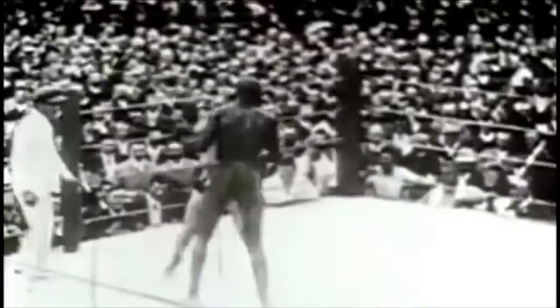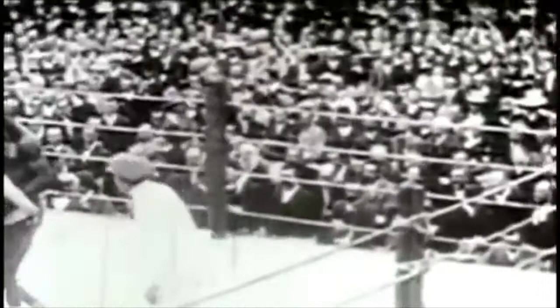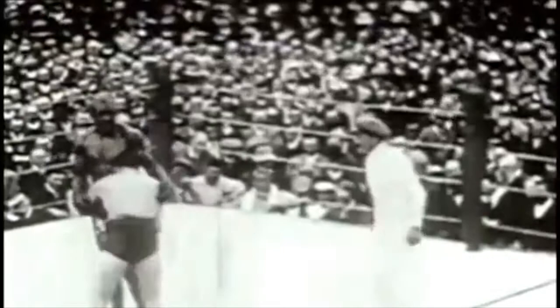A good right uppercut, another ripping right uppercut by Johnson. Uppercuts, hooks, all punishing blows. Johnson calmly looks down at Tommy, talks to the champion, taunting him. He wants Burns, as well as everyone, to know that this is no fight, this is a picnic. See how Johnson practically ignores the champion on the inside at the end of round eight.